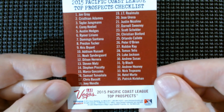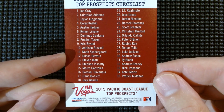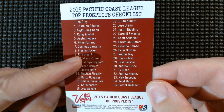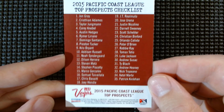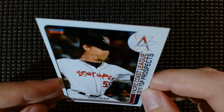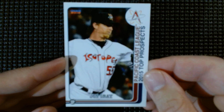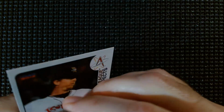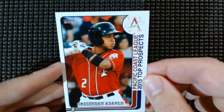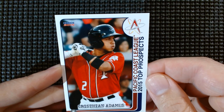All right, so 2015 Pacific Coast League top prospects. So you see some big names right off the bat there. And we just showed Addison Russell too. Noah Syndergaard there. So here we go. Albuquerque Isotopes, John Gray. And these are printed by choice. Pretty cool looking cards, a little more modernish. So for my Albuquerque Isotopes there, John Gray. Oh, we got two Isotopes this time. Christian Adams, unless that's Adames.